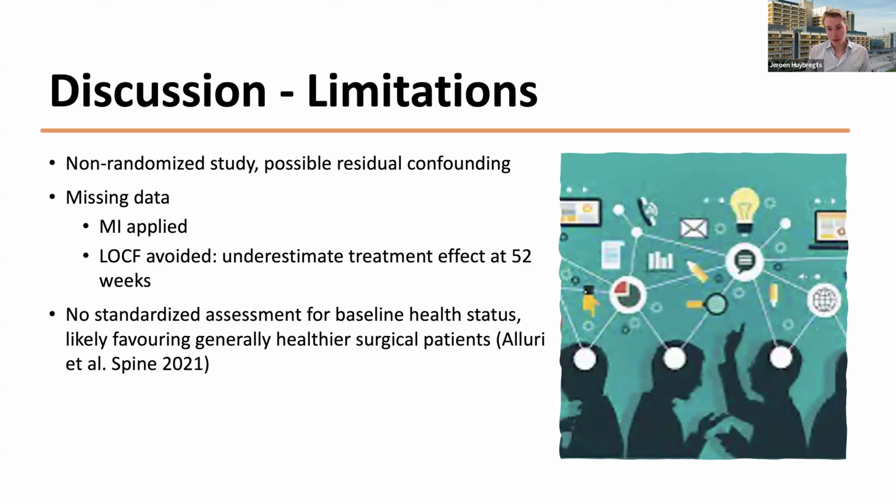So we've been discussing extensively with the statistical department on how to handle this, and we decided to go for multiple imputations instead of the last observation carried forward approach that is sometimes used in other studies. If the last moment you have available is at 12 weeks, and it's a non-union, and you then lose the patient in follow-up, then you extrapolate that until 52 weeks and analyze the patient in the non-union group.